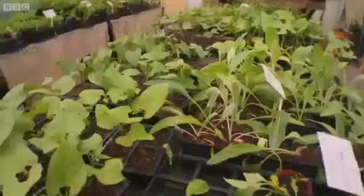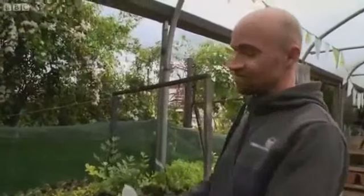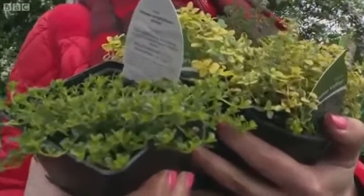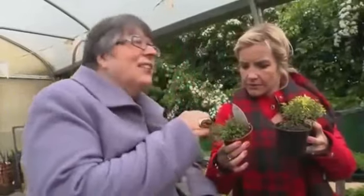What else would you recommend? Well, we've got this creeping thyme here, which has really nice pink flowers. And this one can grow a mat on the floor and you can walk on that. And as you walk on it, it releases its scent. Love the idea of walking on thyme.